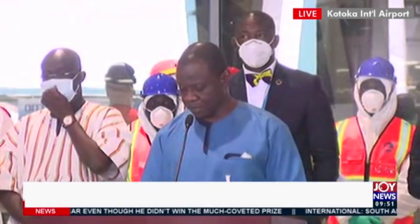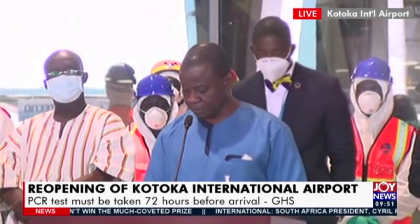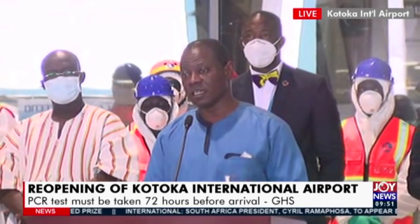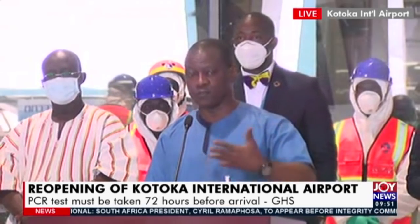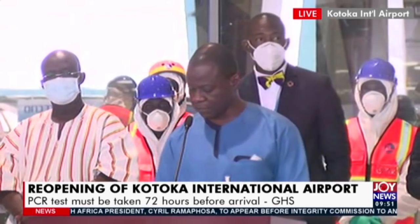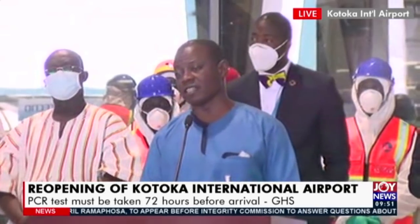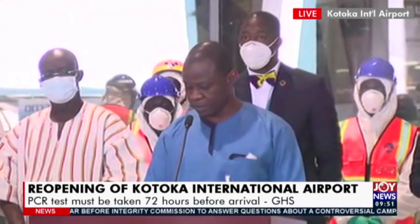For our departing passengers, as usual, the mandatory face masks should be observed. Compliance with the destination rules will be checked. So if there's a country that also requires a PCR test before you arrive, all that will be checked before you leave, and then all your temperatures, etc. In addition to the other things that the port health checks, vaccination protocols will all be checked through.